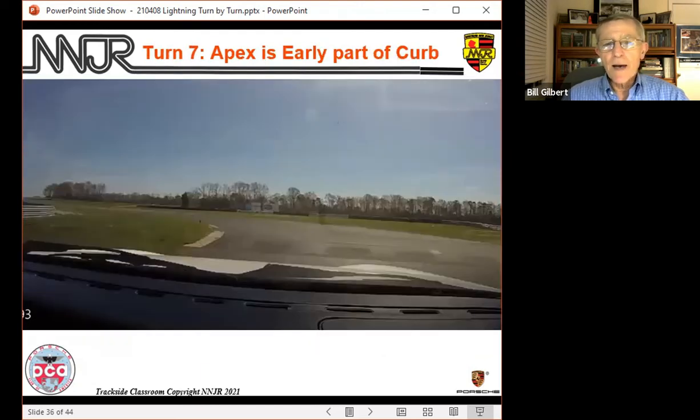The apex is early. A few years ago, this first white bit of concrete wasn't here, and everybody, myself included, was apexing literally on the beginning of the curb. And they put the extra concrete in because it developed a big hole. But it's still, the apex is early here. A lot of people apex this corner too late.